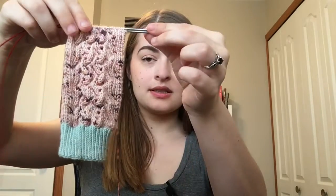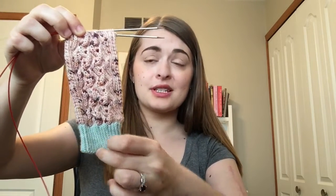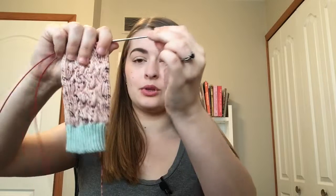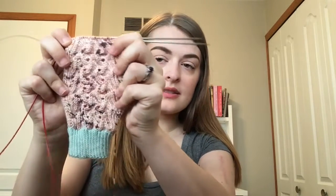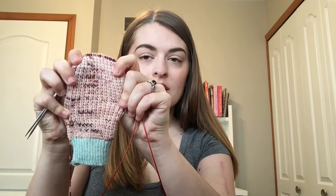So this is kind of what I've got going on so far. It's a 1x1 twisted rib. I cast on 64 stitches on 2.25mm needles. So it's got this lace on the front and then just a really simple ribbed texture on the back.